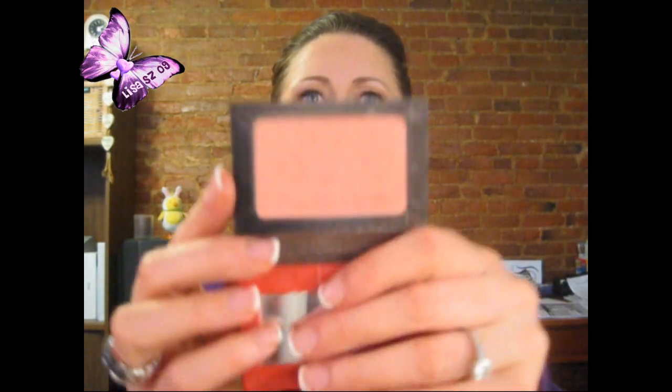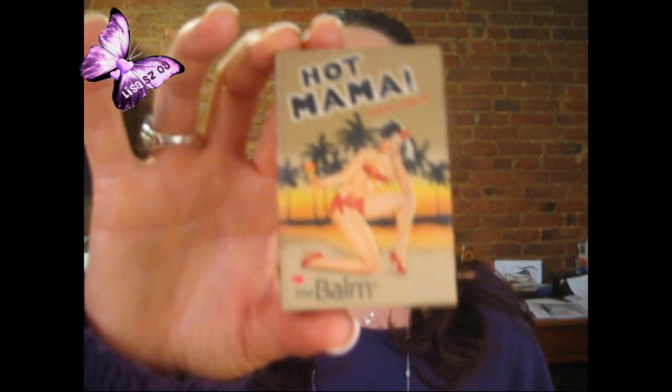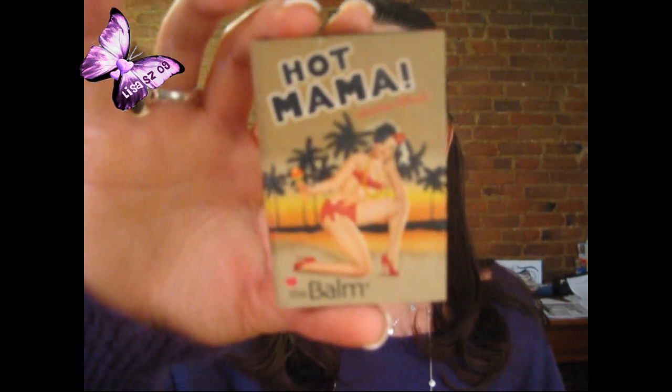The next one I'm going to talk about is from The Balm, and it is Hot Mama. Oh, by the way, Cargo blushes are very well pigmented as well and have nice staying power. This is in the color Hot Mama. This is what it looks like. I tried to pick ones that are kind of along the same color range so that you can see just how they compare in the containers. The boxing is like a cardboard as well. It does have a mirror on one side.